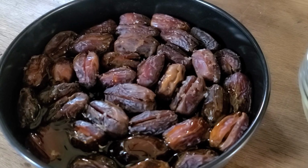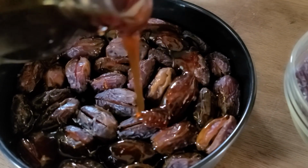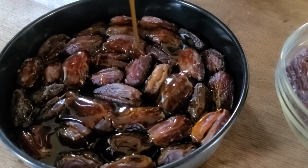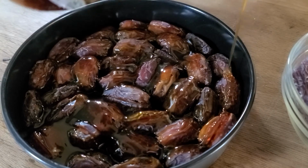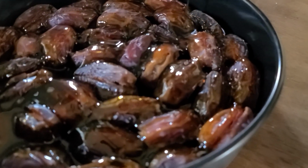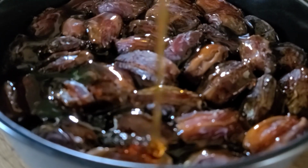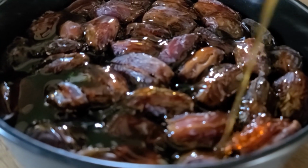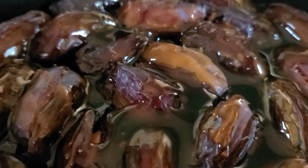Then I cover the dates with honey. I'm using a really high quality honey from the local farmers market that we obtained in fall that was made entirely from the field of purple asters. But again, you can use whatever honey you like. Just be aware that the dates will pick up the flavors of the honey that you use.